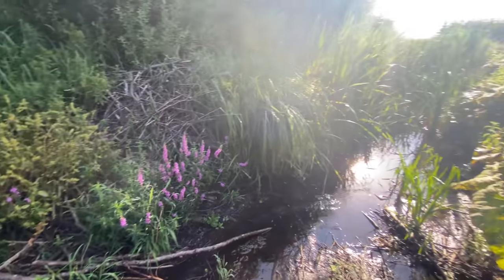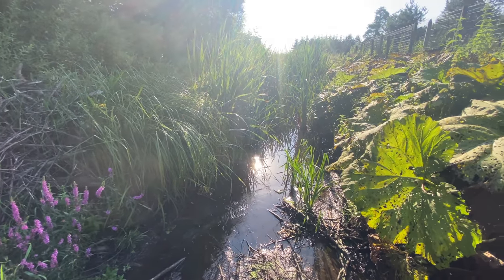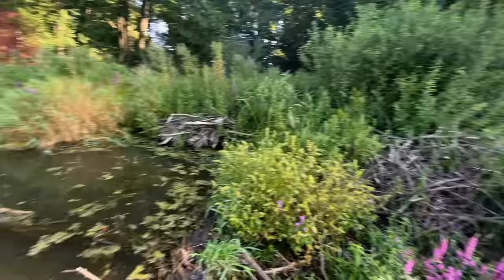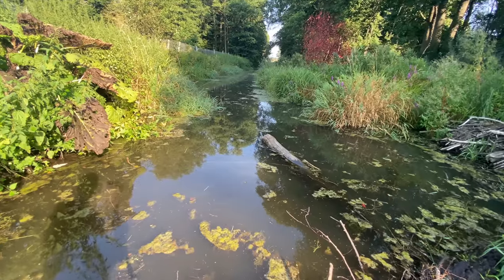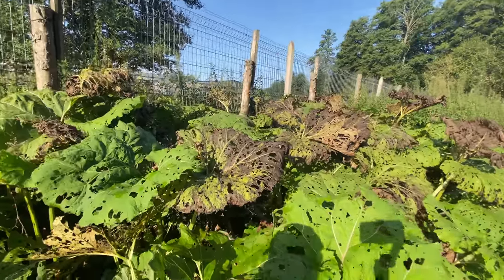By the way, this channel was cleared 4 years ago, but it quickly got abandoned and overgrown again. Somehow the soil in this area is very good for growing.